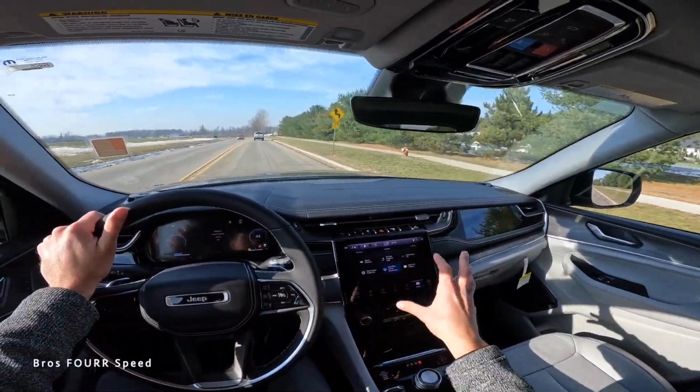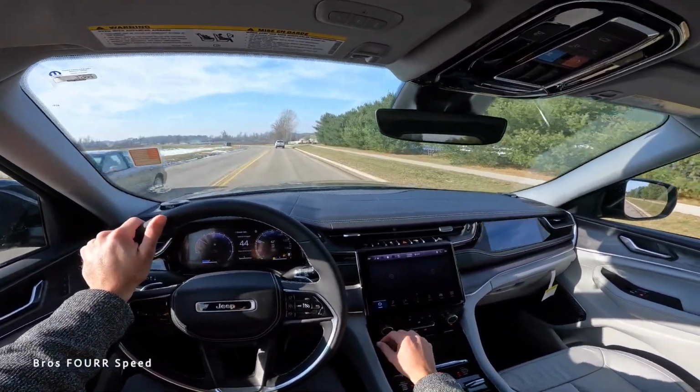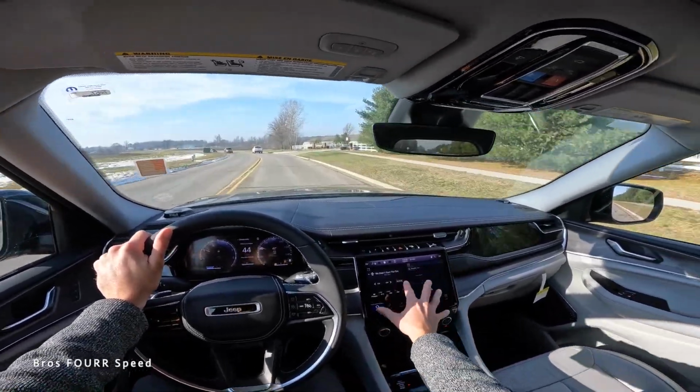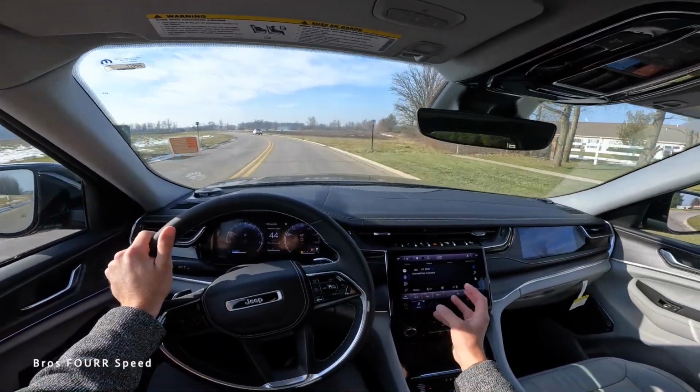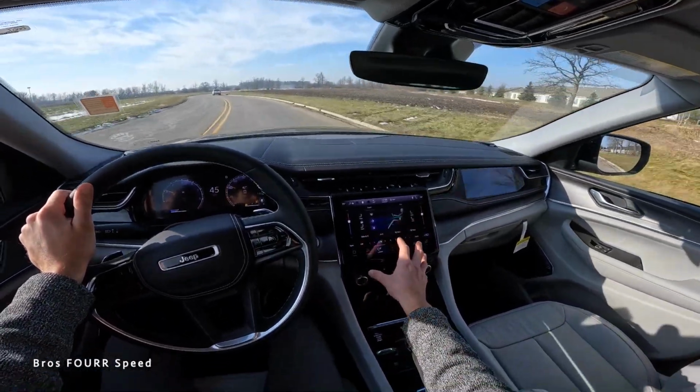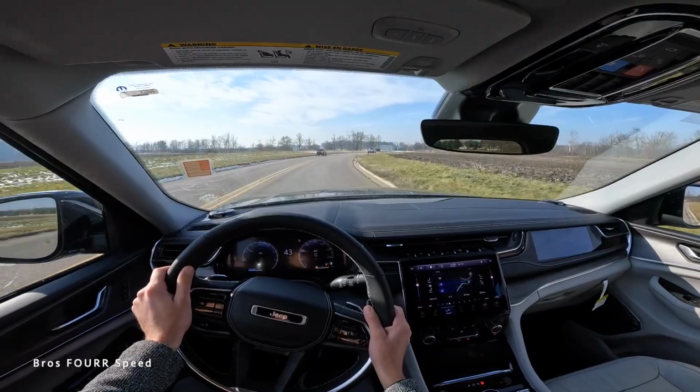And then as far as the technology goes, it's really easy to use while driving. The touchscreen sometimes is a little finicky when you're bouncing around, but the buttons are large enough that you don't really feel that in this. It's just super simple and user-friendly, the way you would expect it to be.